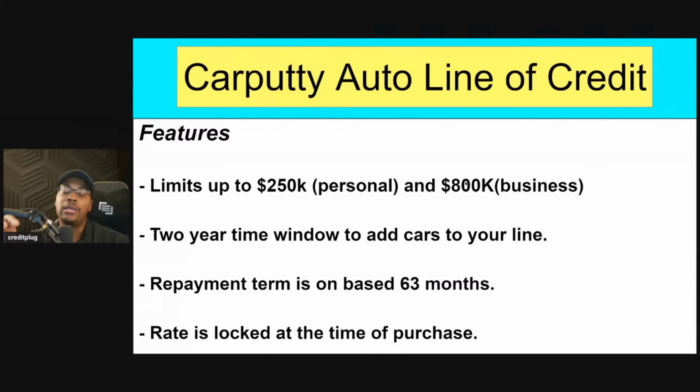Because Carputty uses a variable line of credit, the rate at which you lock the vehicle in can change from time to time, but the rates are locked at the time of purchase. Right now, let's say for my line, I have a 7% APR. If I were to add a vehicle to that line right now, it would be locked at 7% for the duration of that 63-month term for that vehicle. But let's say rates get lower, which we're anticipating.